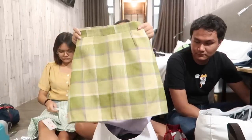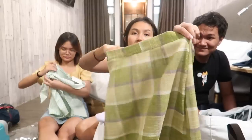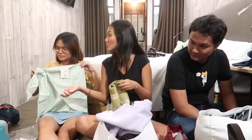Yeah, it's cute. This is for 100 Taiwanese dollars as well. I bought it in Wufenpu district. I really like the texture of this skirt. Hopefully, I haven't tried this on. The only downside, if you buy in Wufenpu.